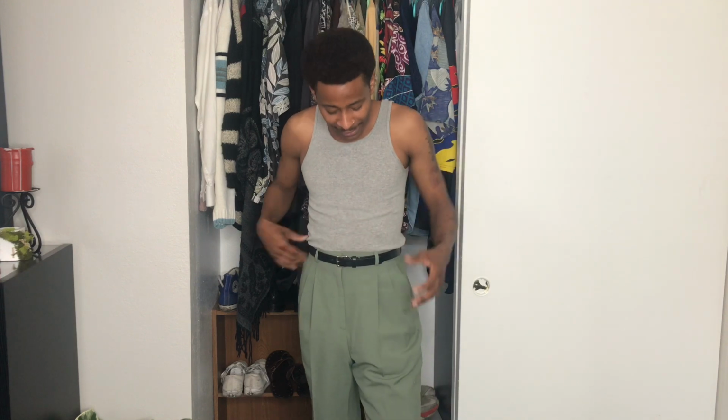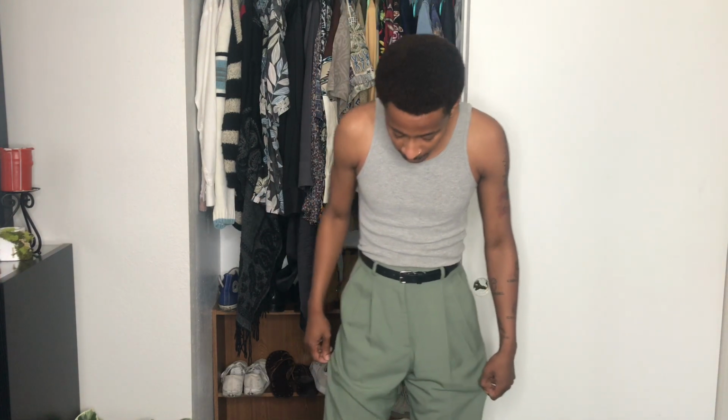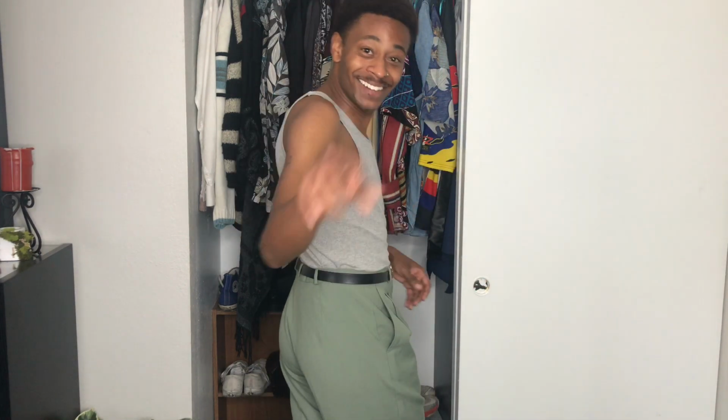So, welcome to my closet. I don't know why I haven't done this before, but I feel like this is gonna be way better than me just popping up in front of the camera being like, this is my outfit. But okay, so these are the pants I'm starting out with. They are like some pastel green trousers. They are a little bit baggy on the bottom, which I love. I paired it with this black Coach belt. How my ass look? It look good? You better quit looking at it.